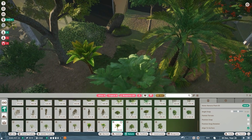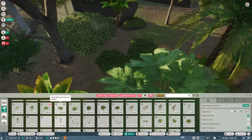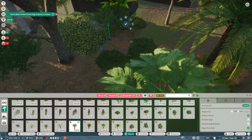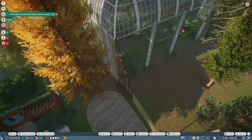Weeping willows, really? And water banana plants? Gosh, and that doesn't even come near a whole bunch of the other ferns and stuff I want to add in. Oh, tree ferns! Yes, I love the tree ferns. They're one of my favorite plants of all time. Yay! All right. That's so cool.